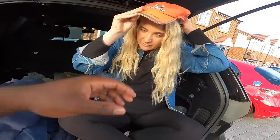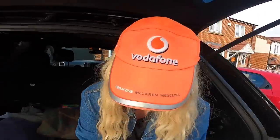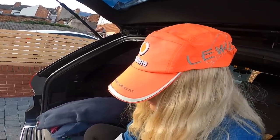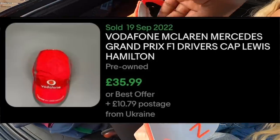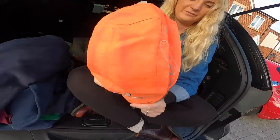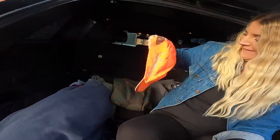So this one, everyone kept kicking off me because I missed out on a Mercedes thing, so I keep an eye out for it now. This is a Lewis special Vodafone cap. I've seen one go for like 30, 40 pounds. It's £3. That's good. I think it'll do pretty well. It's a bit bright in here, but if you like Lewis Hamilton, you're going to go for it. Exactly, Lewis Hamilton, the F1 driver.